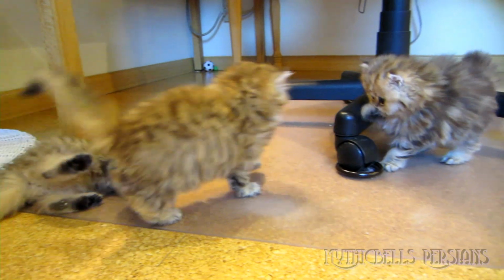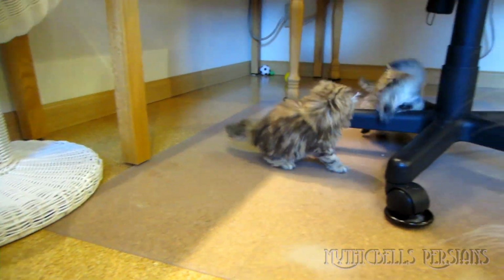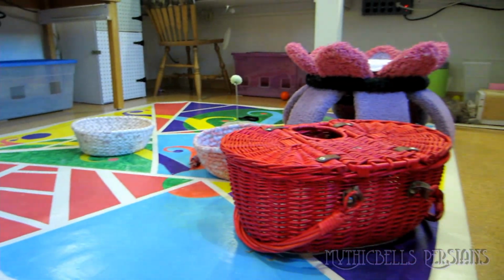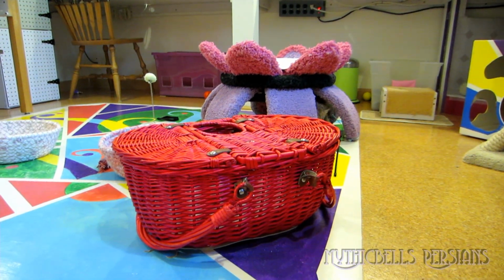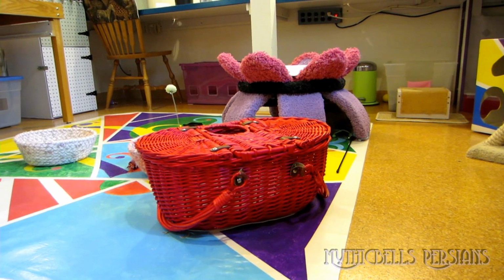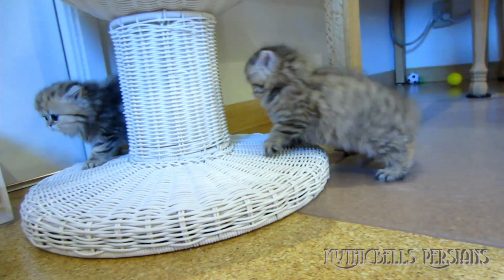Kabuki-san's under the chair. Kettle, Kemo Sabe, Kabuki-san there now. They're moving so fast I can't keep up. This would be Kumquat over here. Let them run off a little bit of steam here. Just put the food out, but they're not interested.